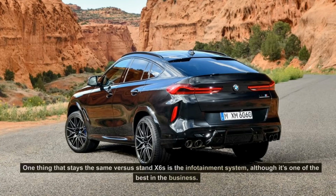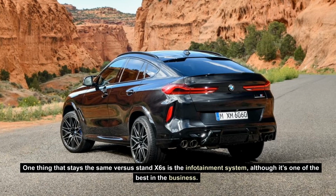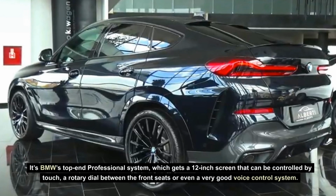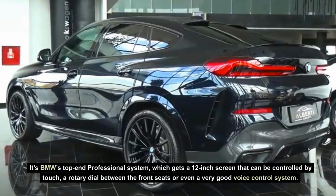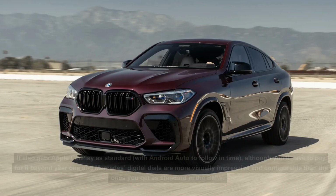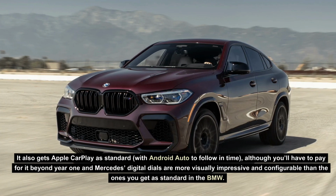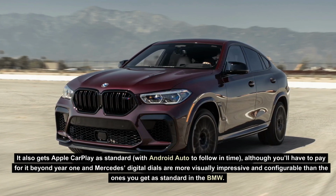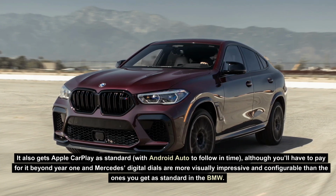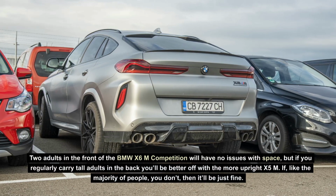Of course, there's the chance to up the ante with BMW's options list, but a superb fit and finish are standard. One thing that stays the same versus standard X6s is the infotainment system, although it's one of the best in the business. It's BMW's top-end professional system, which gets a 12-inch screen that can be controlled by touch, a rotary dial between the front seats or even a very good voice control system. It also gets Apple CarPlay as standard, with Android Auto to follow in time, although you'll have to pay for it beyond year one, and Mercedes digital dials are more visually impressive and configurable than the ones you get as standard in the BMW.